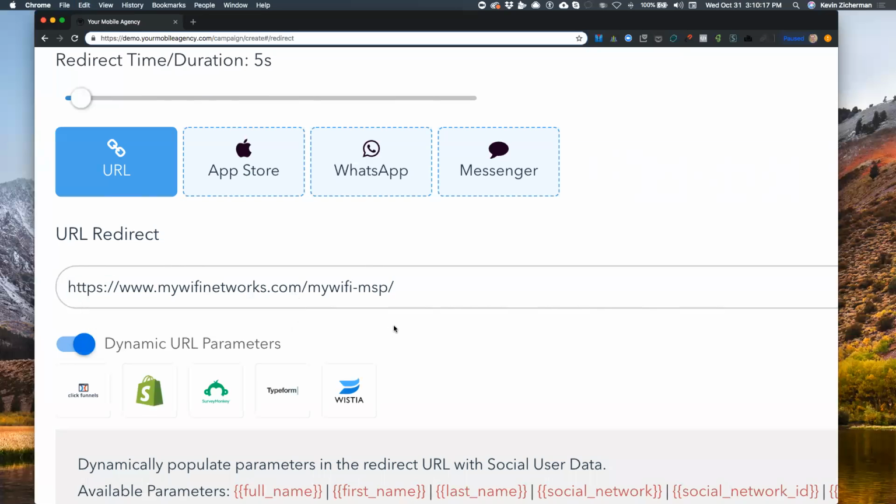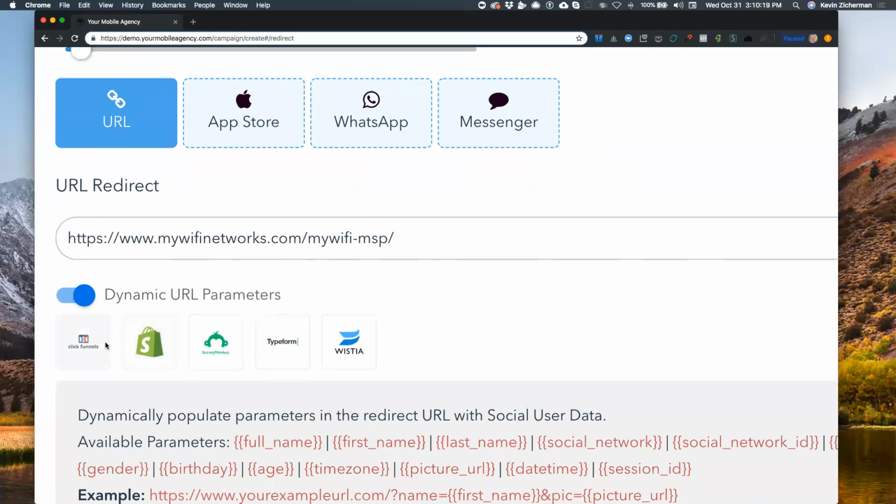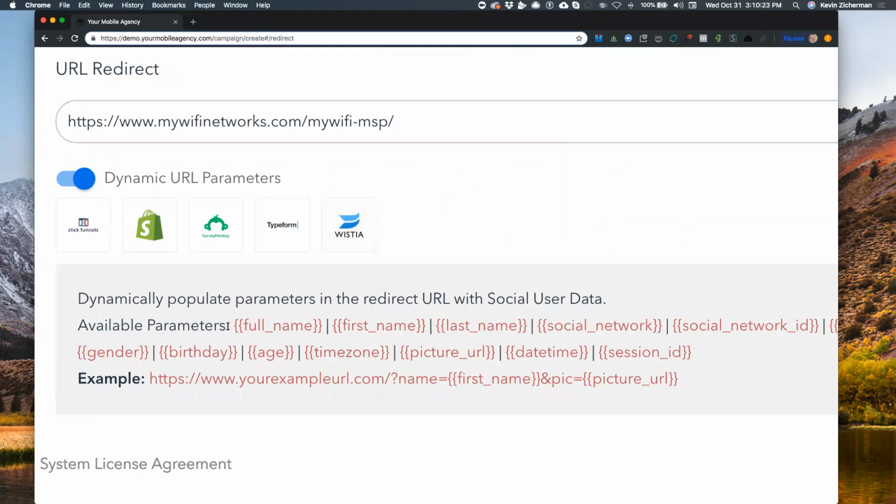And because of using ClickFunnels, we've pre-configured these. So this works for ClickFunnels, Shopify, SurveyMonkey, Typeform, Wistia, but really, we also give you the ability to add your own parameters. So this really works with any service that allows you to pre-fill forms. Essentially, it's a normal web service. So it's pretty much standard.